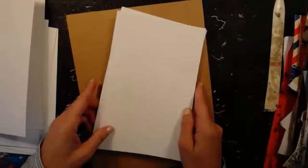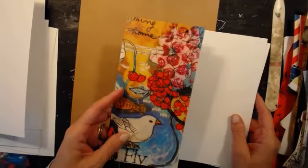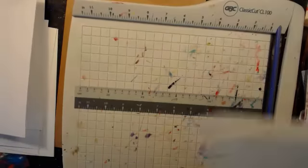Okay, so three, I don't know if I could cut three at a time, probably cut two at a time. So what I'm going to do is cut these down to 4 by 8, which is this size. Okay, so I got my cutter here, my big mama jama cutter.